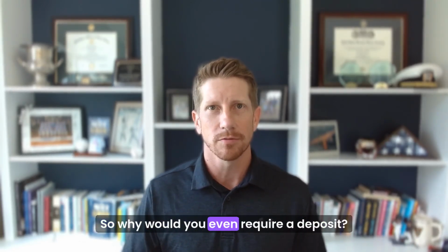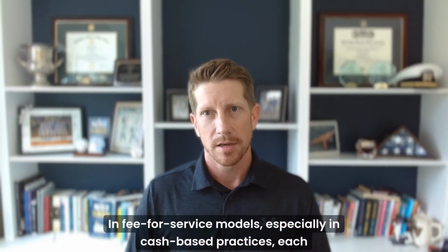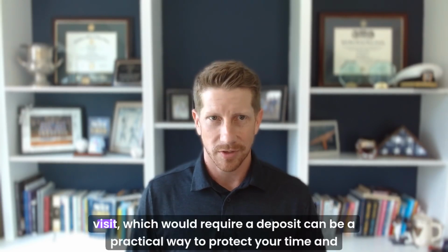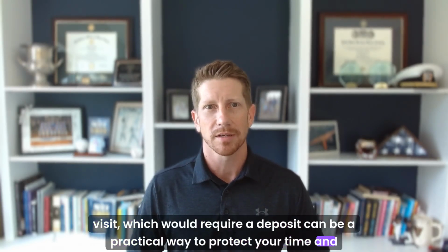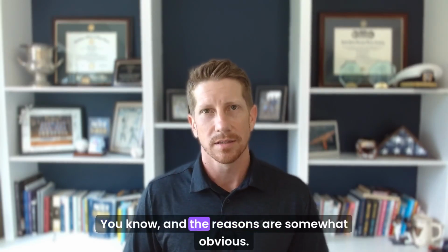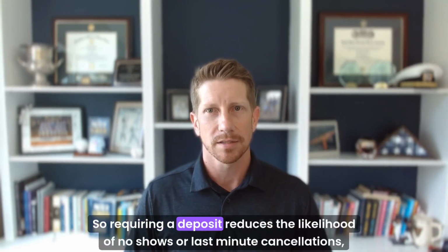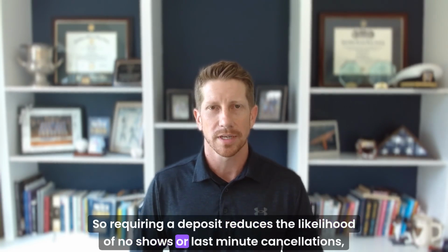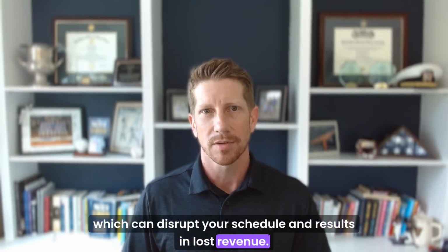So why would you even require a deposit? In fee-for-service models, especially in cash-based practices, requiring a deposit for each visit can be a practical way to protect your time and resources. And the reasons are somewhat obvious. It would minimize no-shows. Requiring a deposit reduces the likelihood of no-shows or last-minute cancellations, which can disrupt your schedule and result in lost revenue.